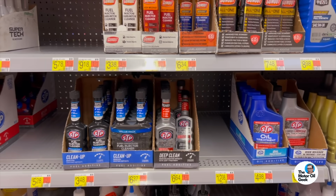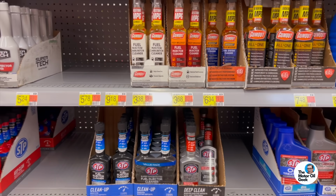So the next time you see an additive being marketed, just know that there's a heavy financial incentive to say additives are better than motor oils by themselves. And of course, my thought is this: if you have to put an additive in your oil, it means you have the wrong oil.